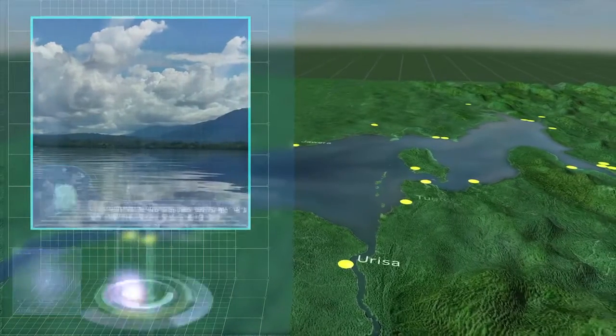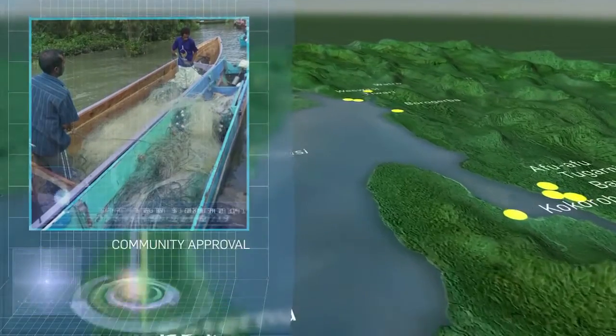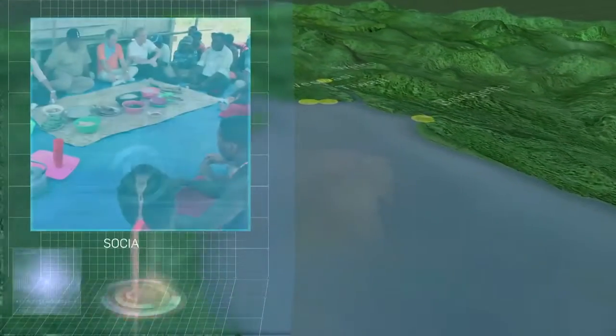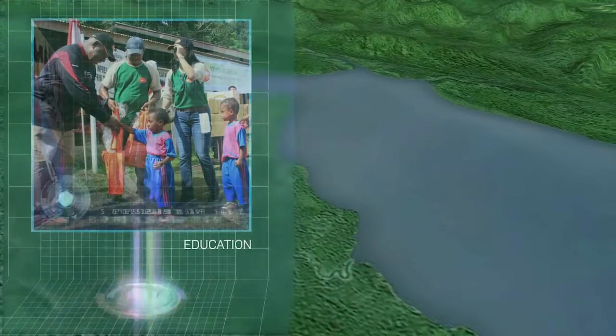Over a year and a half has been spent negotiating with the government, local subsistence farmers, and fishermen to obtain land rights and ensure community approval for the project. A social aid programme has started to provide help with education and water wells.